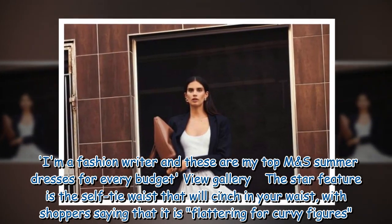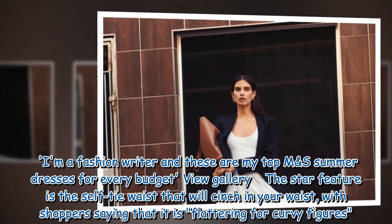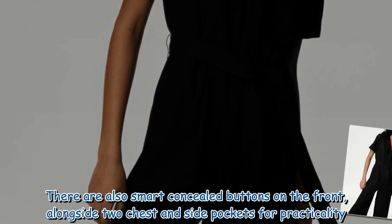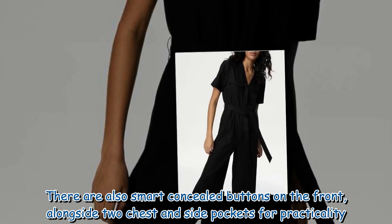The star feature is the self-tie waist that will cinch in your waist, with shoppers saying that it is flattering for curvy figures. There are also smart concealed buttons on the front, alongside two chest and side pockets for practicality.